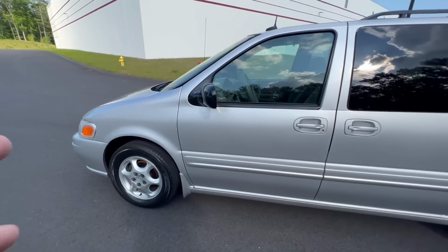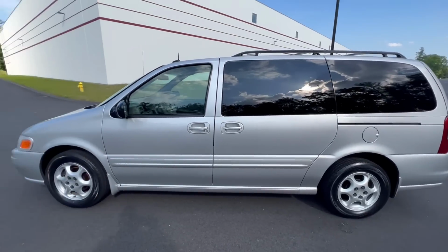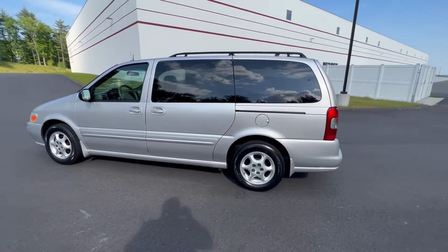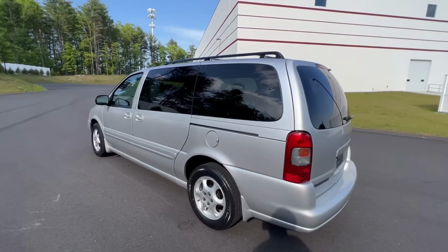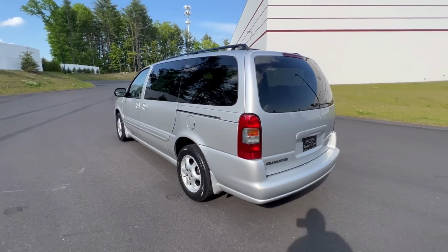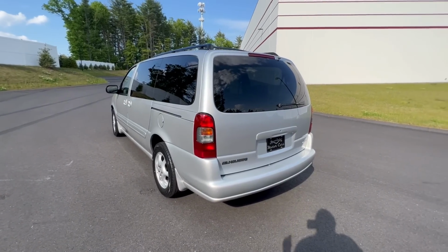But the basic core of this van is a very simple, easy to work on, inexpensive to own and maintain van. A time gone by, because now every van has all these crazy features, which is great. I'm not trying to say that one is better than the other, but it just brings you back to just 20 years ago, how this was like the thing to have.